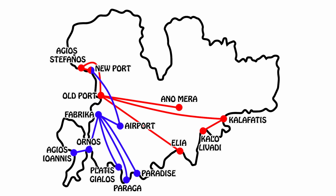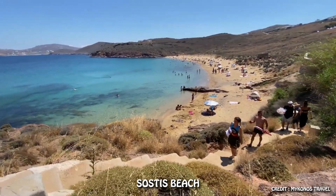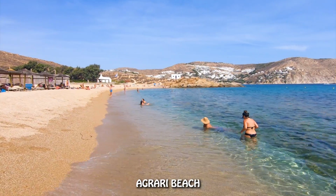So yeah, this is the entire bus network of Mykonos. Note that it doesn't cover that much of the island. You won't be able to go to places like the Armenistis Lighthouse, Sostis Beach, which is really beautiful, or a couple of other beaches down south. And that's why so many of you told me that you wish you had rented a car in Mykonos.